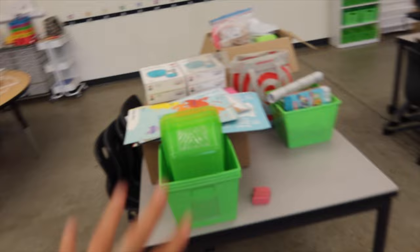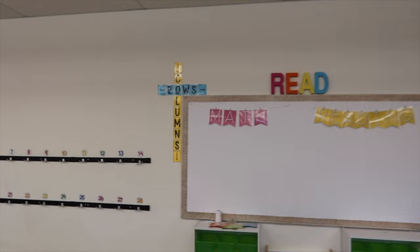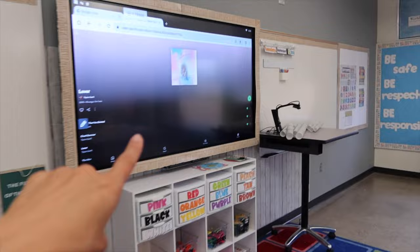I'm about to go home for the day and my battery's about to die, so let me quickly show you everything that we accomplished. Okay, that's still a mess, and that's okay. This is still a mess, and that's okay. But I put up the rows and columns over here. The bulletin boards are looking pretty good. What else? Oh yeah, I finally turned on my board.